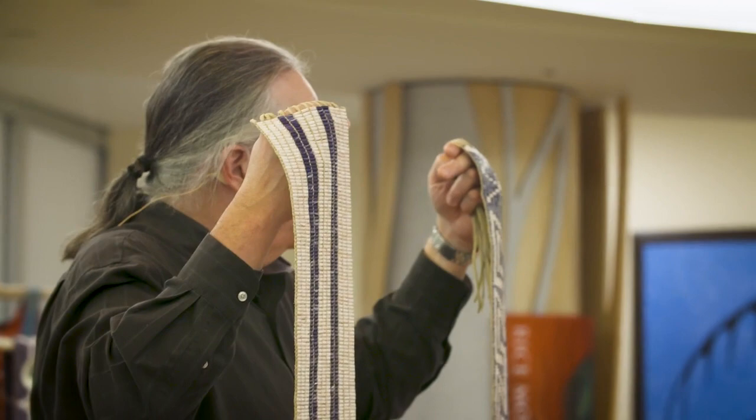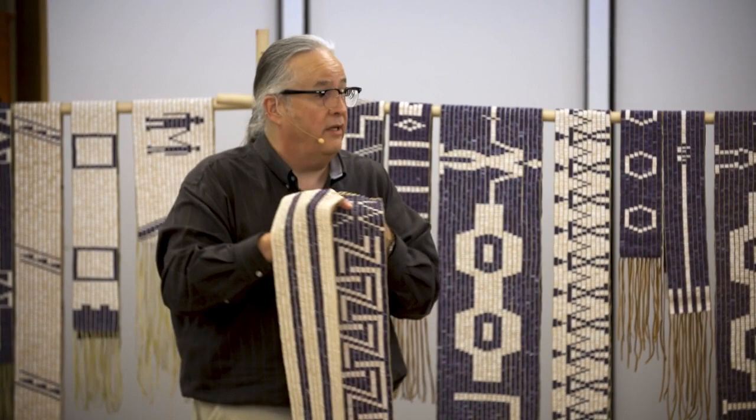Something happens where we go from being nation to nation allies, grasping our end of the Silver Covenant Chain of peace and friendship, to the Indian problem. And all of the things that come with being the Indian problem. All of the legislation that comes trying to get rid of the Indian problem.